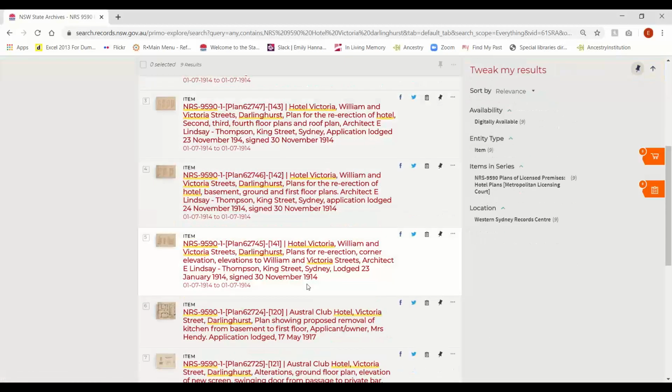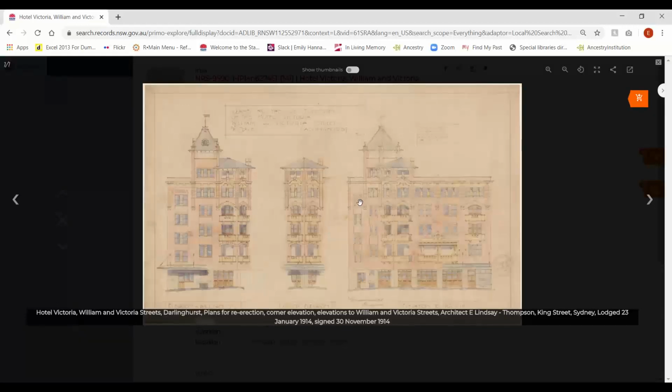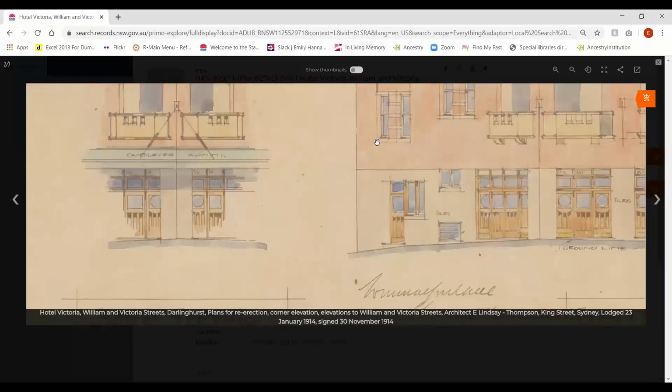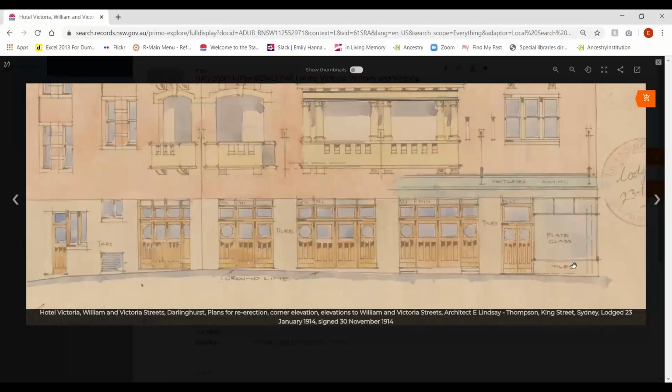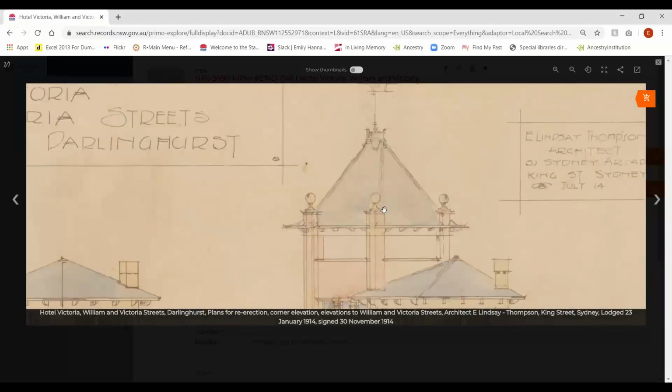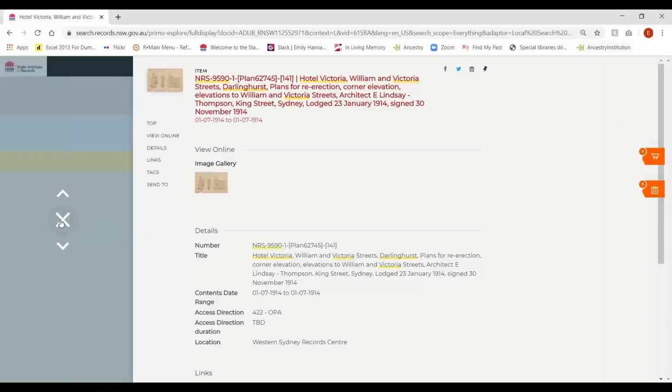And some of these plans, this again must have been quite something. I'll just make sure I've got the right plan numbers to show you. So here's the exterior of the proposed hotel, the corner elevations to both of the streets there, the name of the architect, lodged in 1914, signed in November 1914. So clearly they had to consider this one quite carefully. When you blow it up, there's details included about the tiles, the plate glass, the cantilever awning and so on. So just really lovely. Again, must have been quite something to go and stay at this hotel.